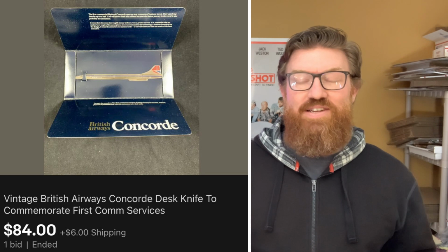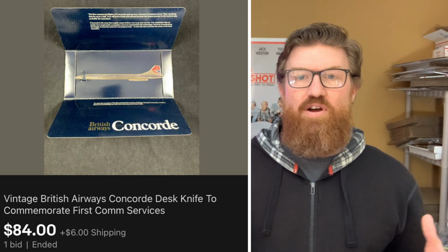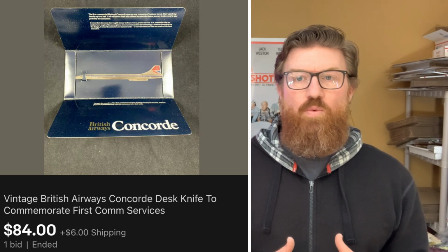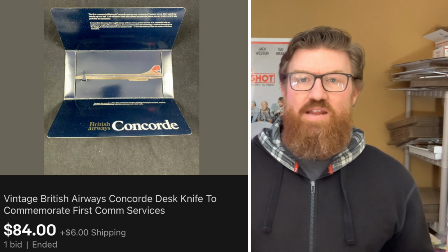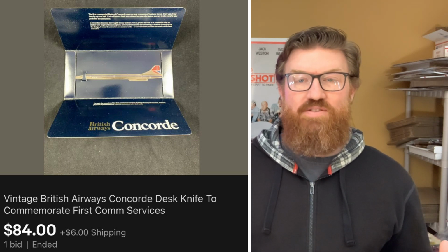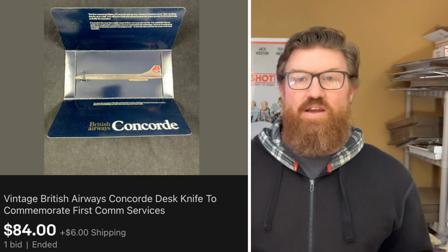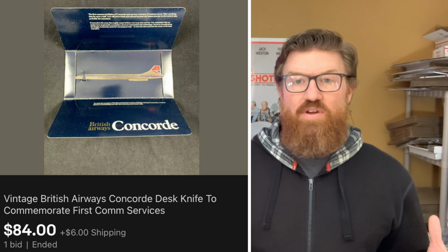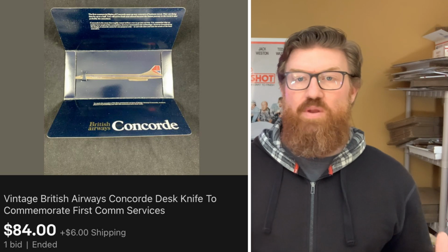All right, next is an interesting item. This is a desk knife or letter opener from British Airways, the Concorde plane. And if you're not familiar, the Concorde was this supersonic jet that could go from London to New York in like 3.5 hours. It was super fast, but it was pretty expensive, and they don't fly it anymore. But I picked a number of aviation items up at the live auction. This was one of them, and I couldn't find really many comps on this item in particular. I think there was one that sold a few years ago.